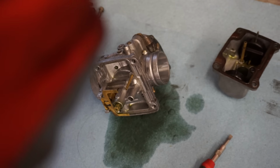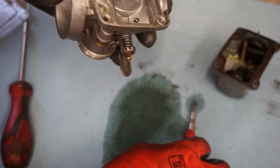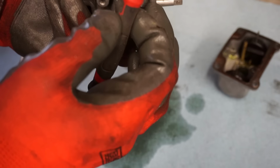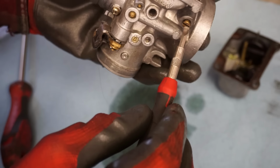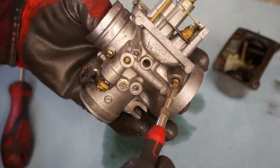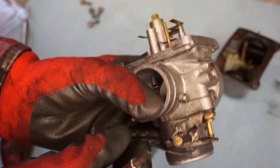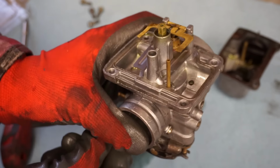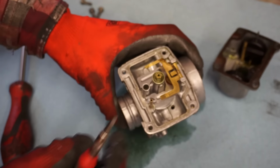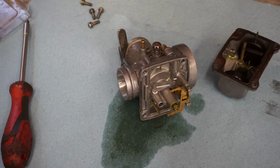Pilot is clear, actually. That's crazy. Running a 30 pilot. That thing's clear. Let's see what the air screw's at. Quarter of a turn. Choke, that's working. So, carb doesn't look bad. I thought for sure something would be missing from the carb, like the floats or something, but everything looks good there.